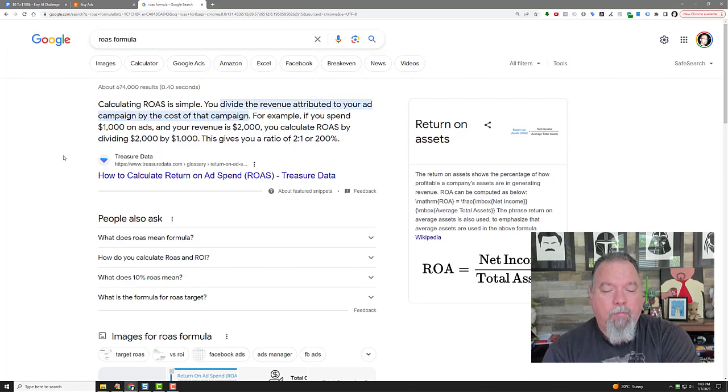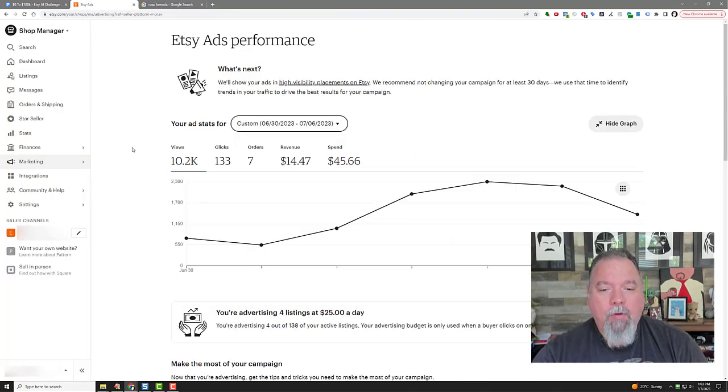Now ROAS of that is decent. The higher the number, basically 1 is break even. Anything below 1, you're losing money. Anything above 1, you're making money. But this doesn't take into account your processing fees, transaction fees, relisting fees at all. So it's kind of accurate, but it's not 100%. I believe this calculation was invented so that agencies could feel better about themselves when they're charging people to run their ads, to be honest.